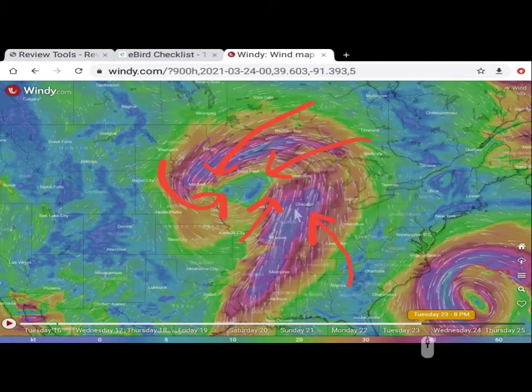Now, from a vagrant standpoint, low pressure is quite interesting, as the birds are kind of drawn into the center because they follow the wind. So that means you could be getting birds from out west, the east, the south, even northern Ontario. The conditions are right, so it makes it a really interesting piece of weather if you're going birding.